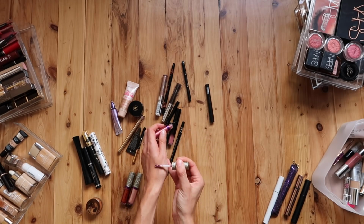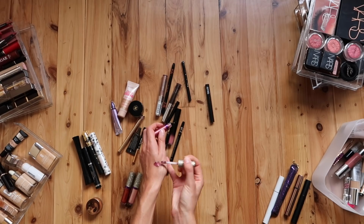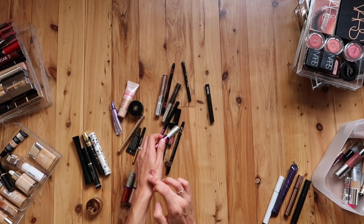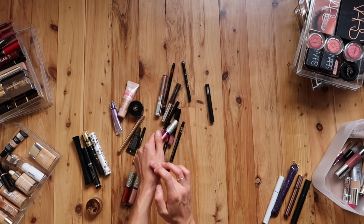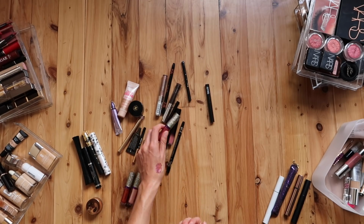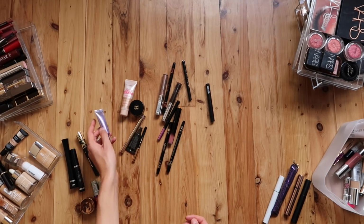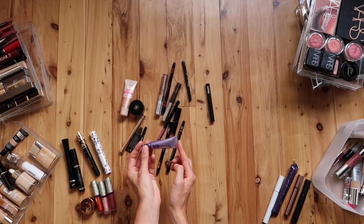So it's a cream based formula and it's got little silver flecks through it, and you can just pop that on your eye and then blend it out, and it's really lovely. You can sheer it out as well and put it over an eyeshadow, which is something that I've done. I really like those. This is my current eyeshadow base from Urban Decay, the Primer Potion.